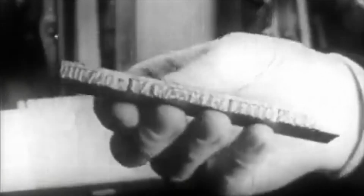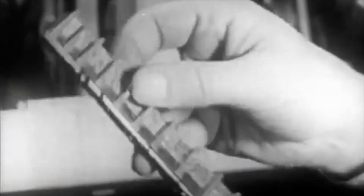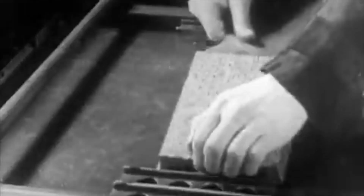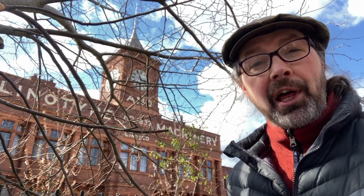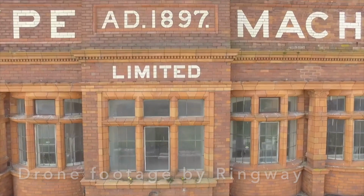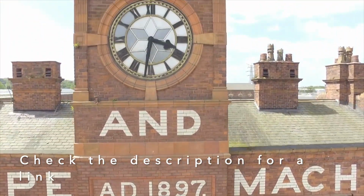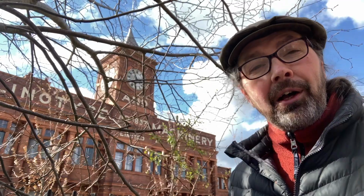A newspaper could print thousands of pages in an hour, but the process of getting the words from the writer's page to the press was very time-consuming. It hadn't changed much in 400 years. In 1897, they started making the machine known as the Linotype, here in the world's first industrial park in Broadheath. The machine revolutionized the printing industry, and soon machines made right here were in use all over the world.